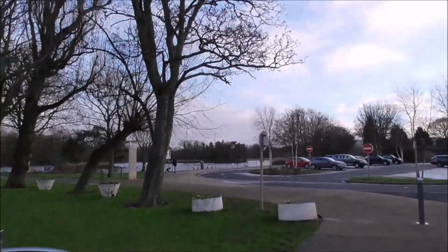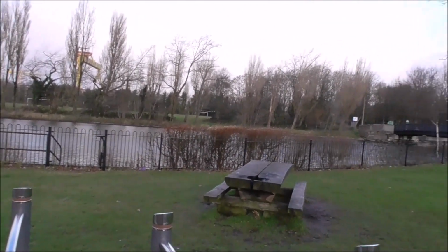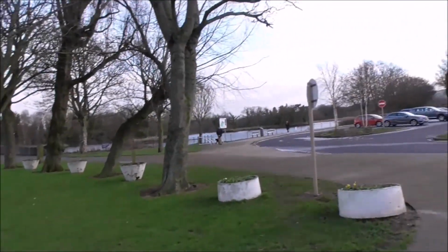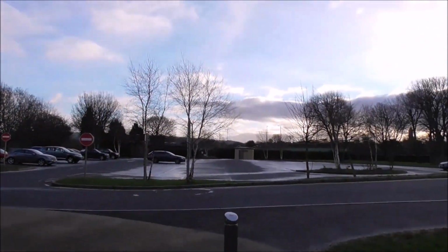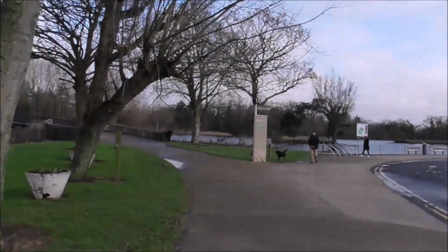But the picnic areas dotted around the place too. And we're back to the car park. I'll go up onto the bridge to let you see that.